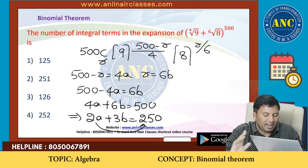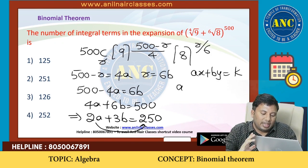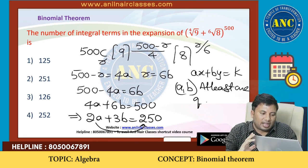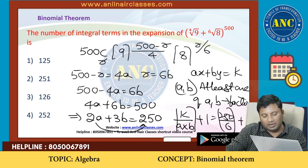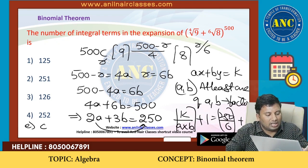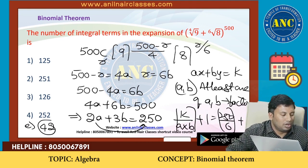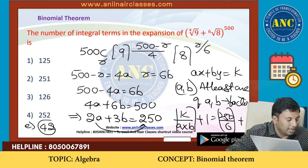2 is a factor of 250. We already discussed: ax plus by equivalent to k, where at least one of a, b is a factor of k. Answer is k by (a into b) plus 1. 250 by 6 plus 1. 6 times 41 is 246, so 41 plus 1. Answer for this question is 42. Please write down, answer for this question is 42. Go by the traditional method. I hope the idea is clear.